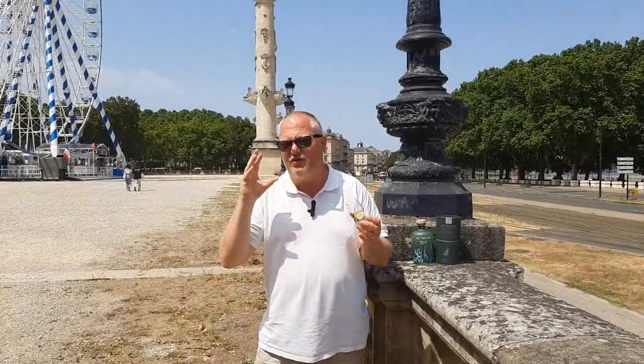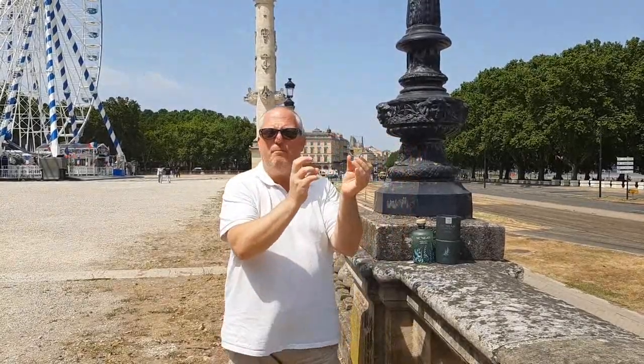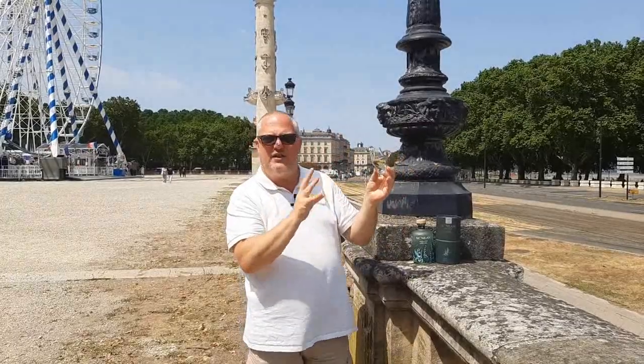So a single cask, also meaning that this is bottled at cask strength. In this case, it's not the regular 46, 48, whatnot. No, this is at cask strength, 54.1% ABV. Now, the color is a pale golden, which already tells us that this is indeed a single bourbon cask. Now, let's find out if this, despite the tropical heat here in Bordeaux, is a pleasant single malt.